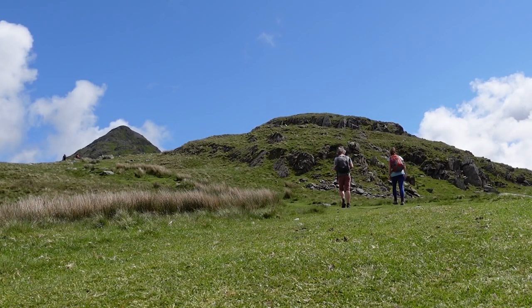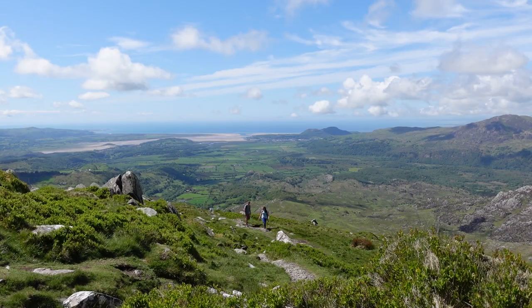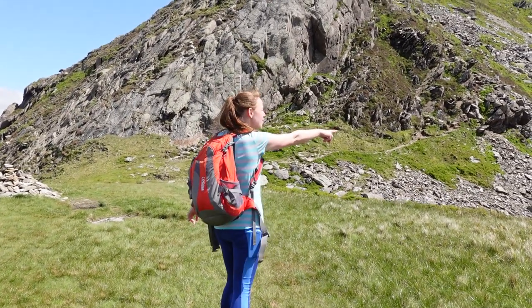In today's episode, I'll be hiking another mountain, Cnicht, with breathtaking views from the top but a much easier ascent than most others in Snowdonia National Park. It packs a real punch.